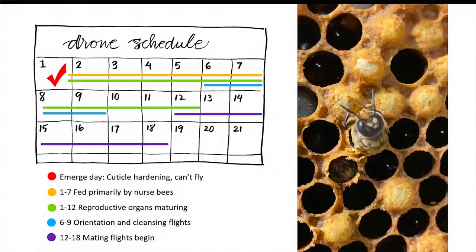At this time, you're going to see the younger drones stay on the brood combs. So those drones that you see on the brood combs are the younger ones. As they get older, after about a week, they just move on up to the honey supers until it's time for them to fly, because they just need to eat honey from that point on.